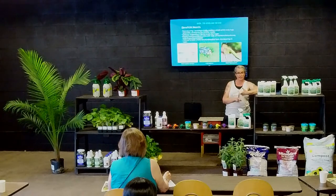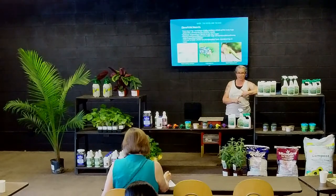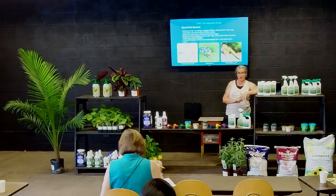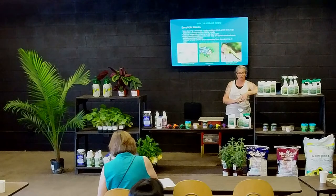The Texas A&M AgriLife Extension has a great Texas insect identification guide. I consult it all the time. We also have to remember that we are dealing with kind of global migration. So we see a lot of insects here in our area that really shouldn't be here.